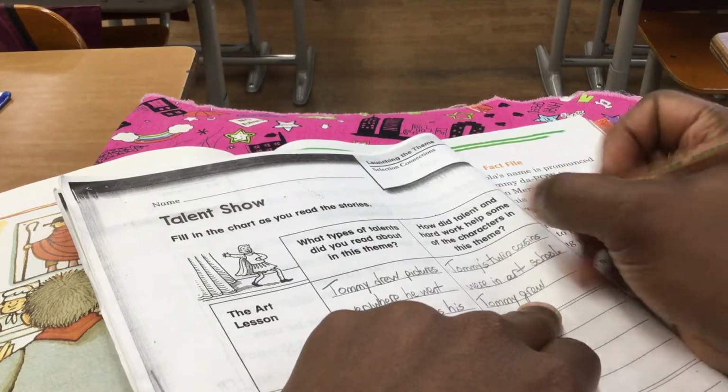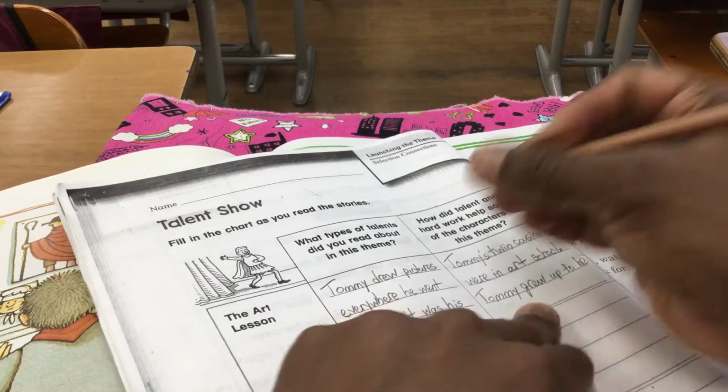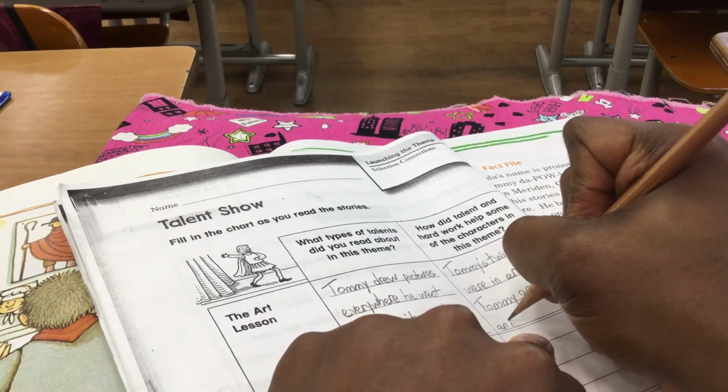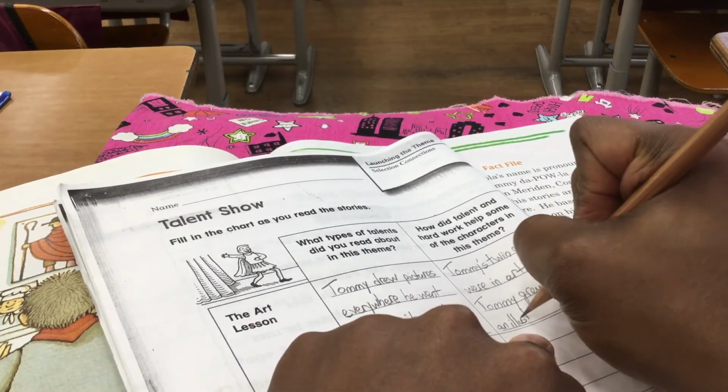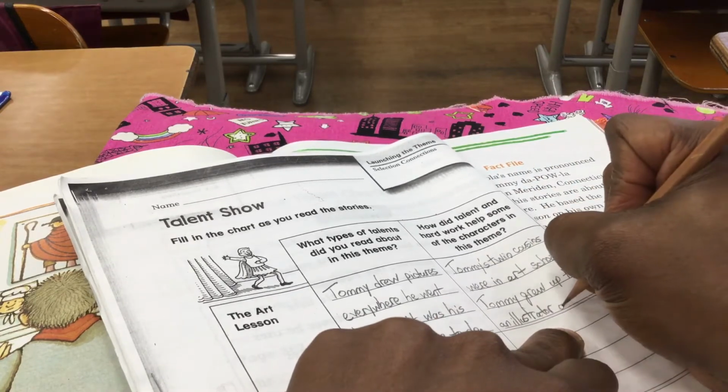Tommy grew up to be an illustrator and author.